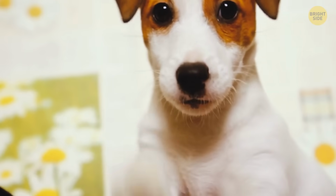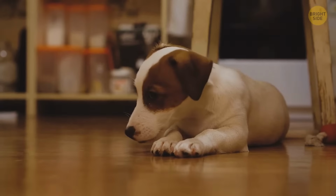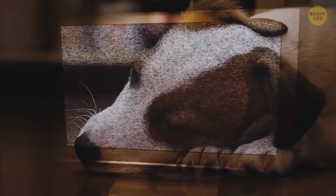So every evening, right before you're about to switch off the television and go to bed, your pooch enters the living room. It sprawls out on the floor and seems to be watching TV.